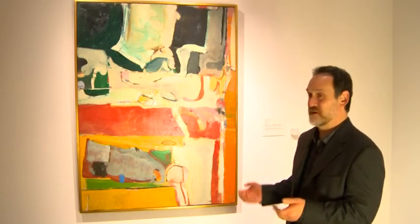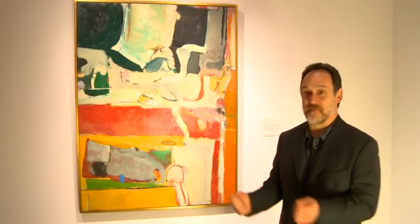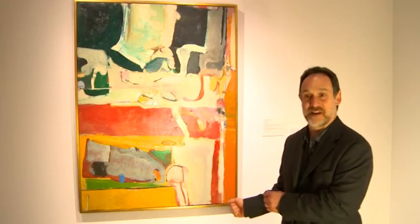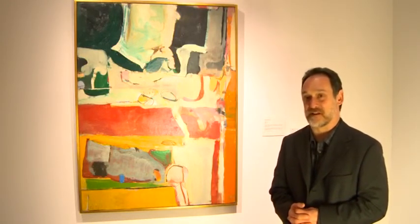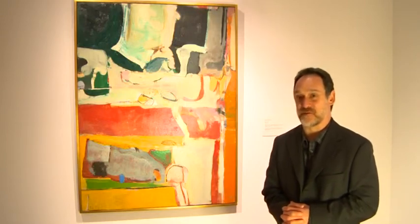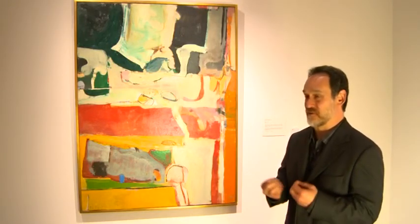And this is a transitional period. Diebenkorn's best known work happened once he went from Urbana out to California and started painting with those colors in that palette that we might more readily associate with the West Coast, right? Especially California, those beautiful blues and whites and very bright colored paintings.